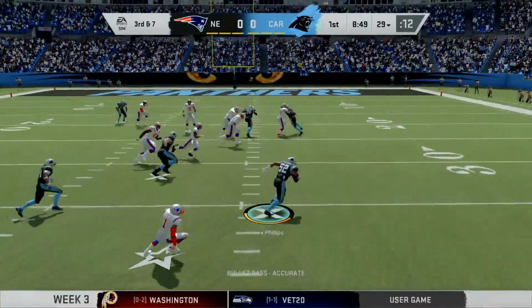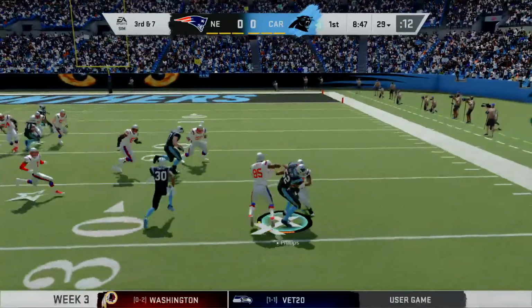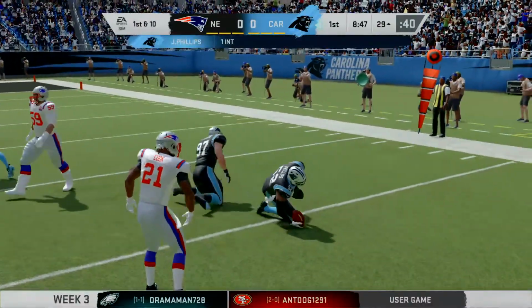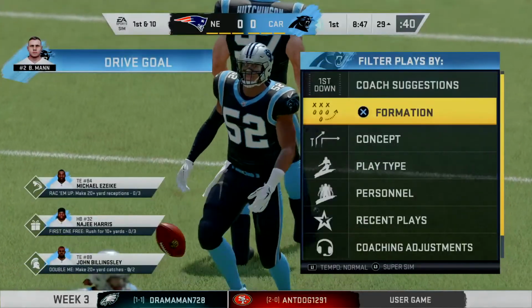He rifles one that's intercepted. Picked off at the 36. And he'll bring this one back to the 29.